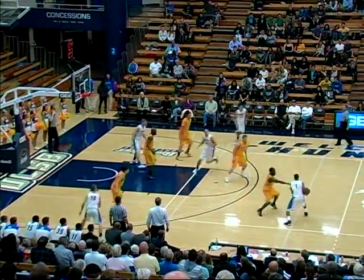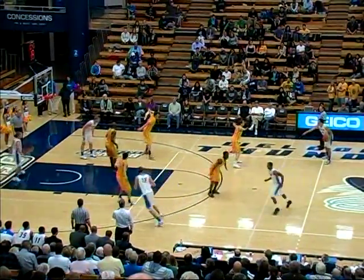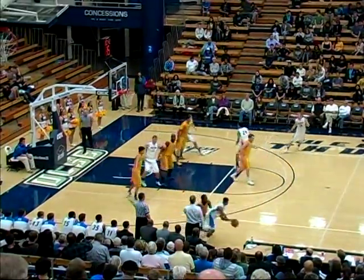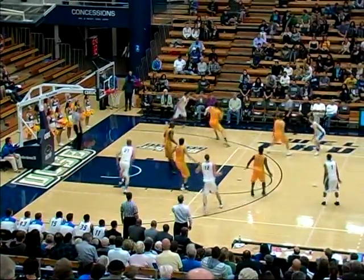Here is Nate Garth with it. Gaucho's in real trouble now. To Michael Bryson, way out at 30 feet on the right. He'll dribble straight away. Now to Garth in front of the Gaucho bench on the left. He kicks it to Boswell.